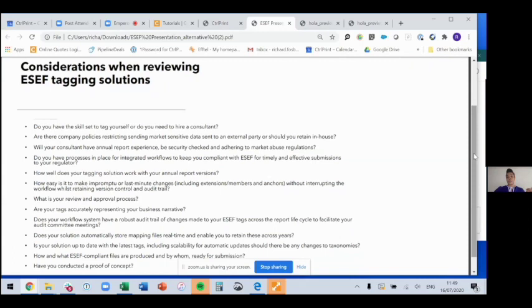But naturally, one of the strengths is having the mapping files, the heavy lifting done as early as possible, because as we say, the landscape is likely to increase and not decrease around this digitalized process. And come next reporting season for the live report, those files are already there, the tags are stored on the server. And the key points to consider is making sure, in-house, you've already assessed the skill set for that.